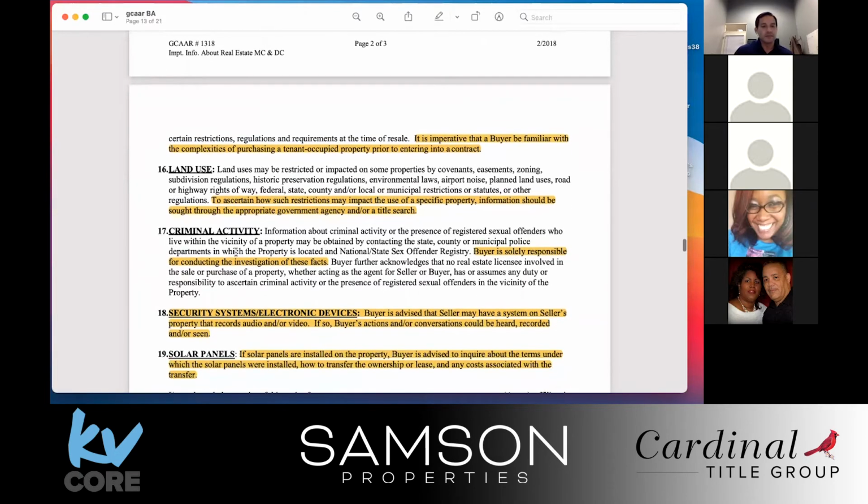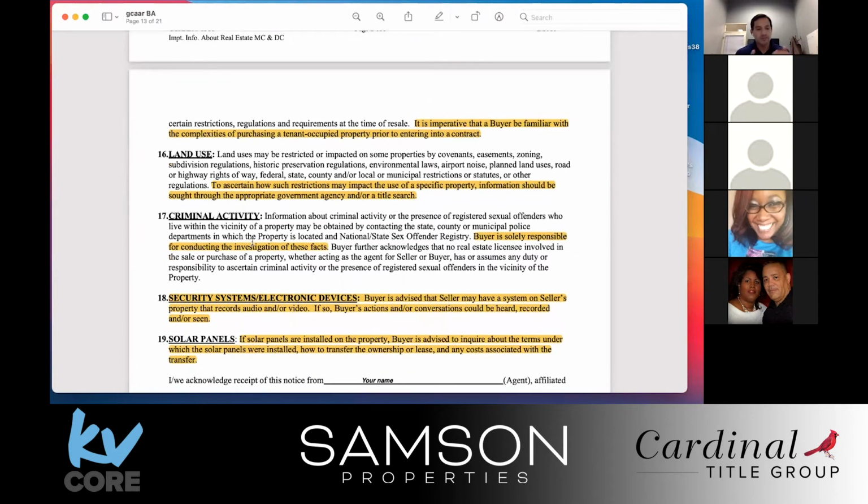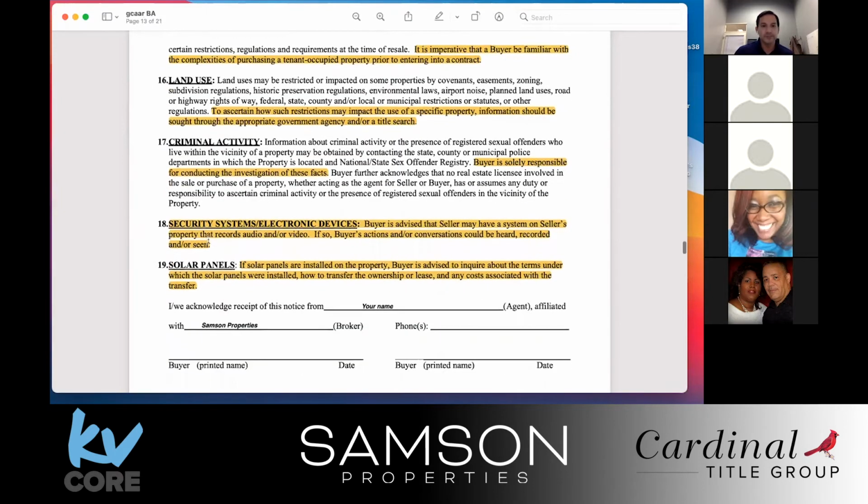Criminal activity: send your clients to the right place for this. Don't make statements about this kind of stuff. Just say, here's the website, here's where you can find out what the activity is in this neighborhood.